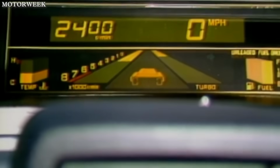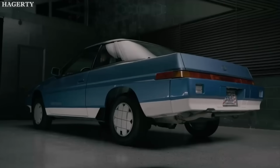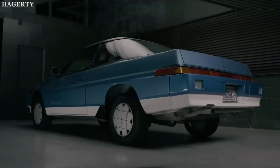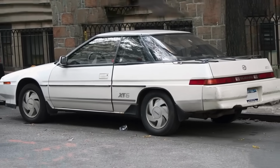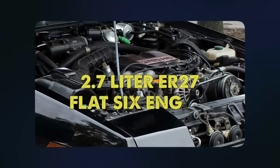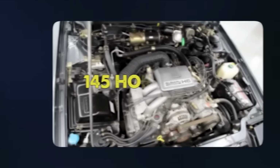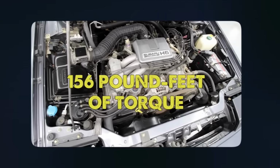Turbo models had digital dashboards and a trip computer. Some even came with a height-adjustable air suspension system. But in 1987, things got more interesting. Subaru added the XT6. This version had a 2.7-liter ER27 flat-6 engine. It made 145 horsepower and 156 pound-feet of torque.